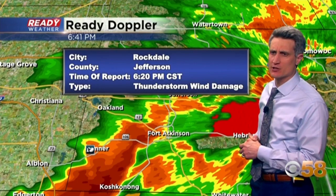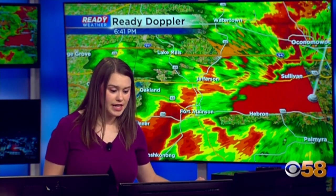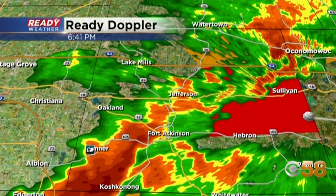So, Sam, you've got a couple of damage reports that are coming in, I guess. Yes, we've gotten a damage report coming in out of the Sumner area of a large tree, 1 to 2 feet in diameter, currently down at the intersection of Highway 106 and Loga Road. So that was right where we had that couplet, that debris signature going right through. So the Weather Service will determine whether or not that was actually a tornado that did produce this damage. Again, we might not get too many damage reports coming in because it's dark out now, and some folks may just wait till the morning unless they were severely impacted. But yes, so we've had some large trees now that are coming down or being reported.